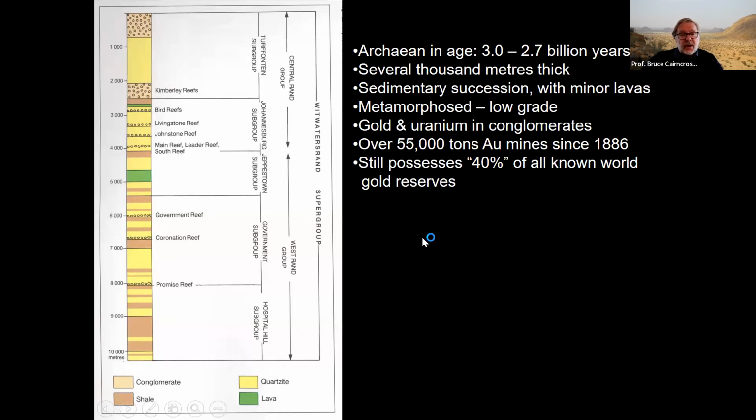So here's a summary of that geology, several thousand meters thick. The yellow is basically the quartzites, the tan colored is shale, and these dots here are supposed to be showing the conglomerates. And then the lavas, this green, there's the Crown lava, and there's another lava up here. The whole succession is called the Witwatersrand Supergroup, and it's divided into two big groups. The lowest part, which starts here and goes down, is called the West Rand Group, and that's overlain by what's called the Central Rand Group.